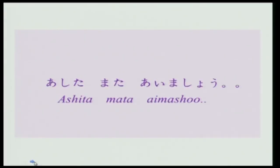Just repeat after me once. Ashita mata aimashou. Once again, ashita mata aimashou.